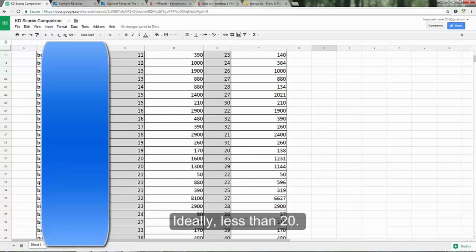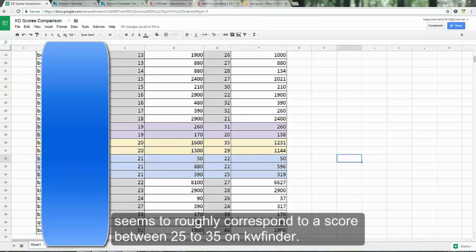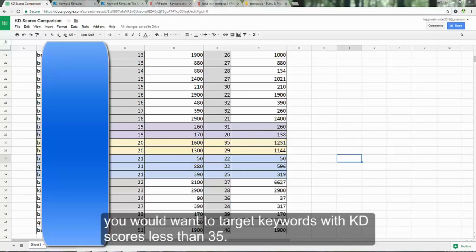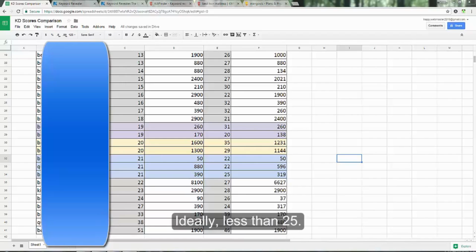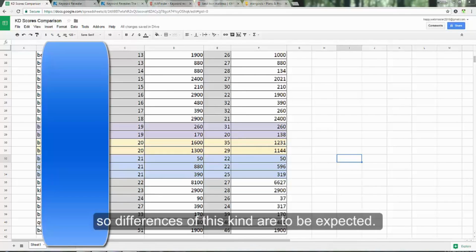Ideally, less than 20. A keyword difficulty score of 20 on Keyword Revealer seems to roughly correspond to a score between 25 to 35 on Keyword Finder. So, if you were to use Keyword Finder instead, you would want to target keywords with keyword difficulty scores less than 35, ideally less than 25. Various keyword research tools measure keyword difficulty in slightly different ways, so differences of this kind are to be expected.